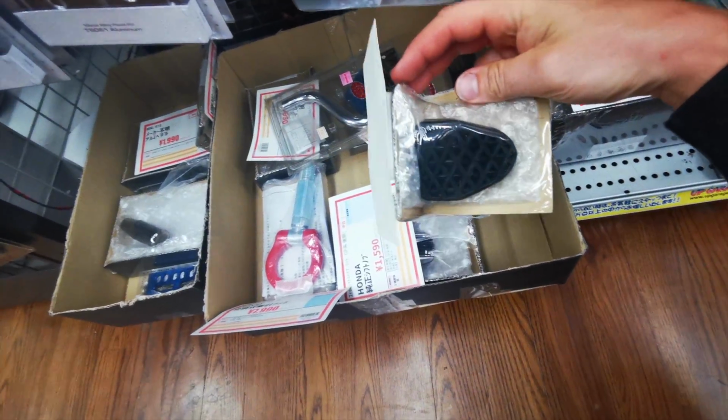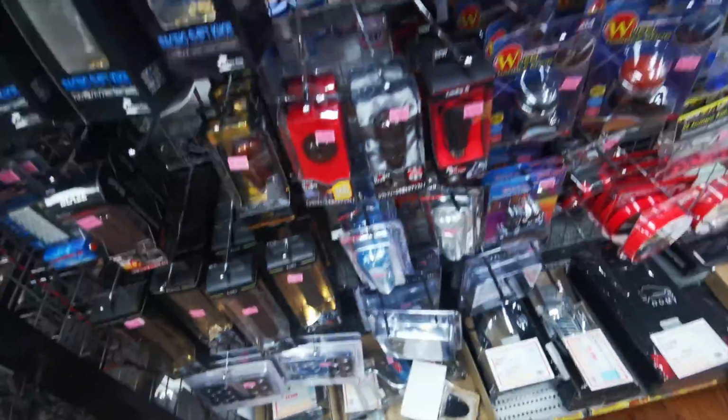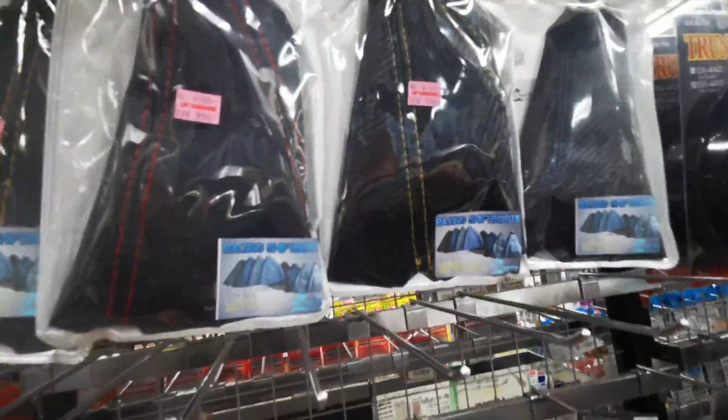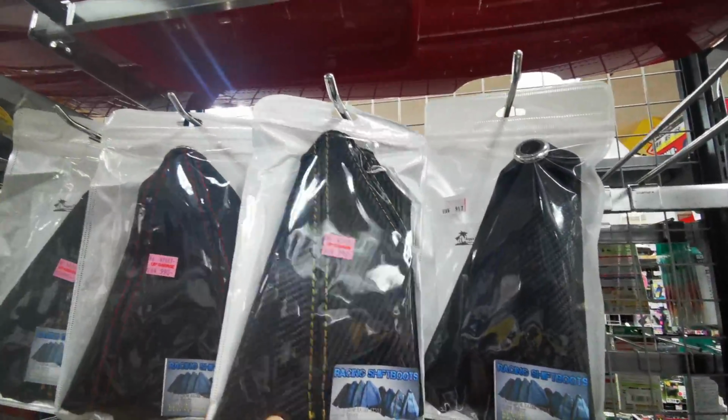BMW pedal, used, probably from some junkyard. Racing shift knobs for $15. This kind of part you can buy on Amazon, so I wouldn't call this store super cheap, but by watching other vloggers, that's apparently what I learned. That's why I came here myself, to check if the prices are actually nice or not.